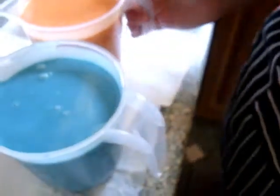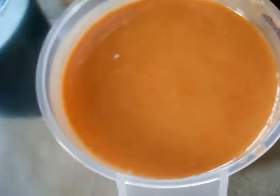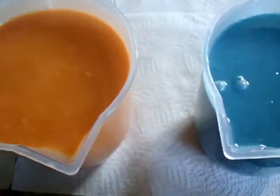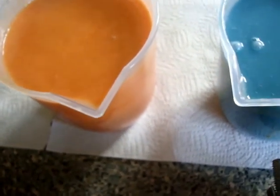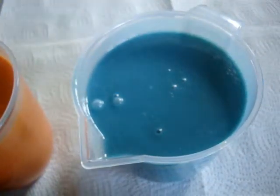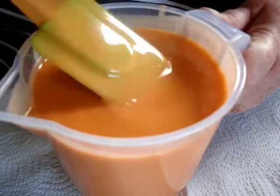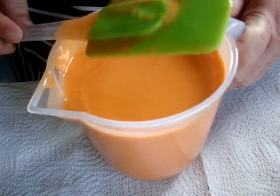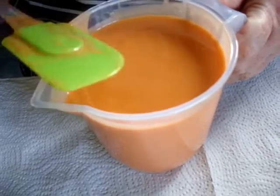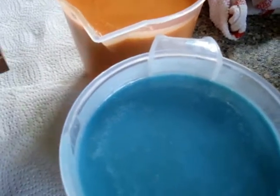Okay. I'm going to move everything over here. Now, I've got this idea. Maybe it's my spatulas. Okay, so I'm just mixing these up to make sure they're fully mixed. And I think I'll pour the bluey green at the bottom of the mould.